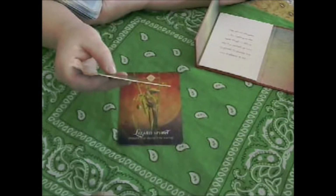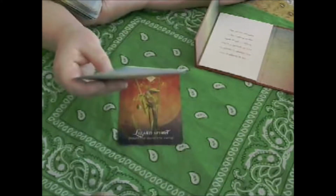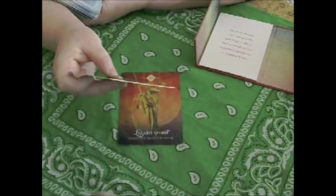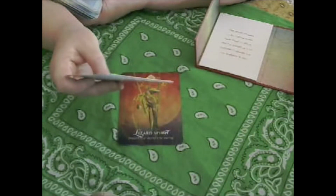So I think working with any oracle deck is just about taking your time. Don't hurry. Don't put yourself under any pressure. Just look at the image. What does it do? Describe what you're seeing. Think about the words that are being put here.